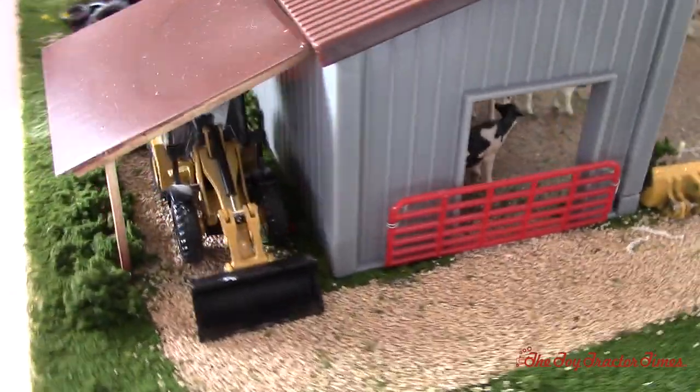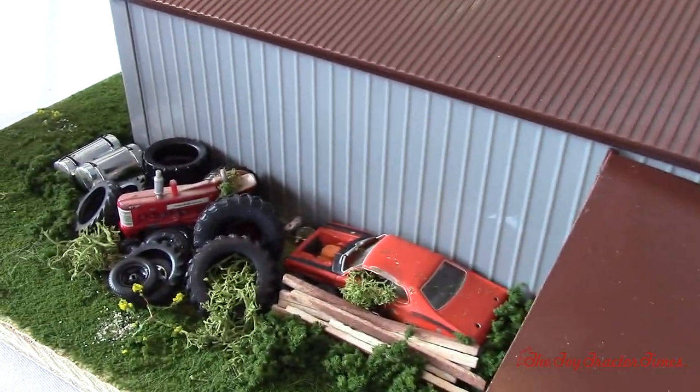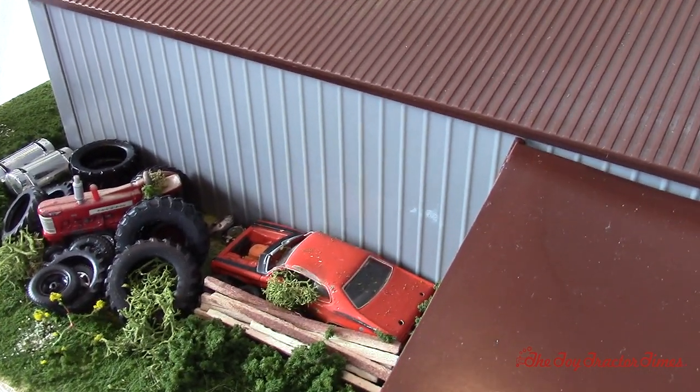Looks good. And then you've got a wheel loader back here, I guess, for feeding out there? Yeah, a Caterpillar wheel loader. And then right back here is a junk pile, so, old farm stuff back there. Some fuel tanks, tires, a Dodge Demon.